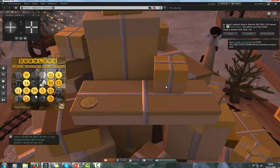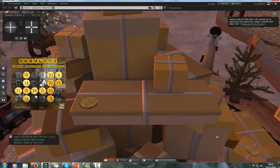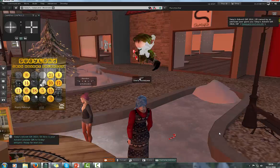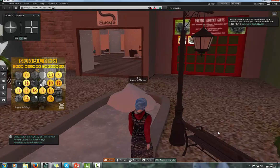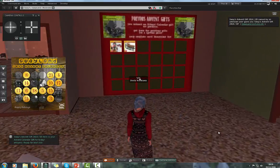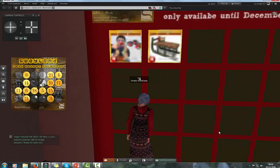Okay, so I've clicked with my HUD attached, and it's given me the Sway's Christmas Advent gift, which I will keep and open in a moment. And just to mention that you can only get the Sway's Christmas gifts on the day, but if you miss a day, you can buy them later.